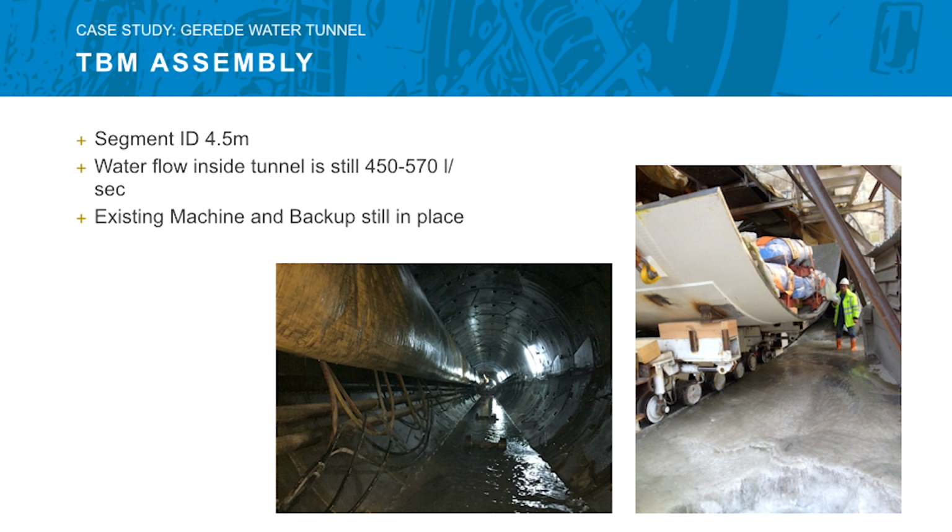And it was finally understood that that water was being fed from a river above the tunnel alignment. So there was no way that we were going to dry that up. It was always going to be water entering through the tunnel.